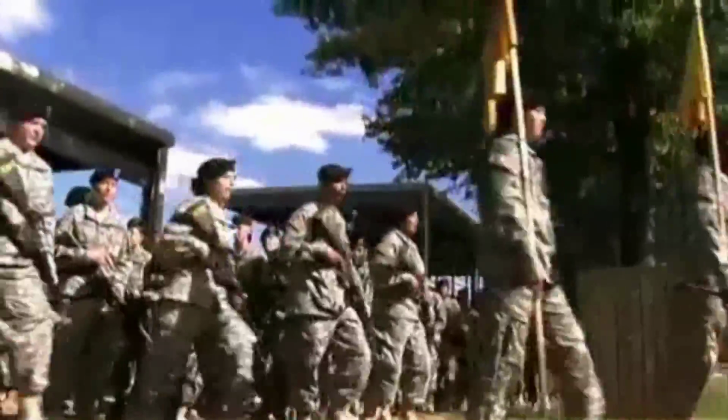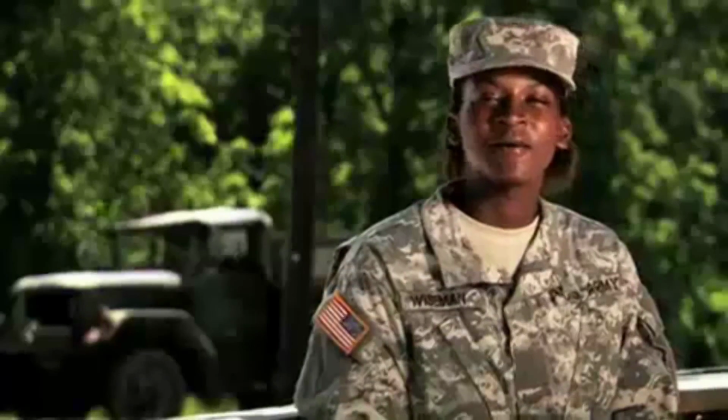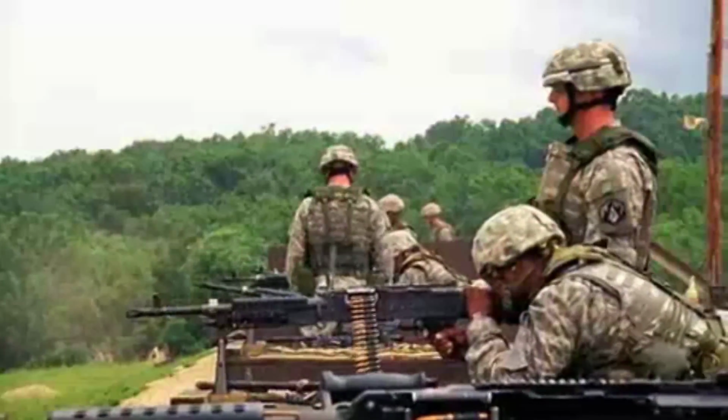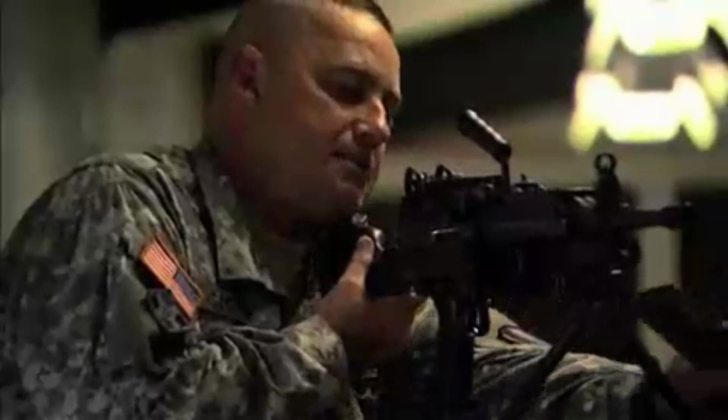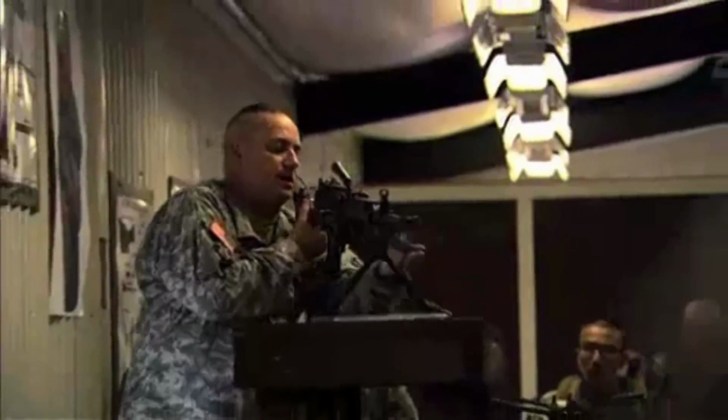Blue phase, the drill sergeants actually let us as soldiers begin to work and take care of things on our own. Blue phase is pretty much where we're doing more with the weapons. The other day we did U.S. weapons. Take the M16 magazine, insert it into the magazine well at an upward 45 degree angle until it locks.